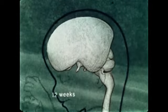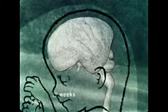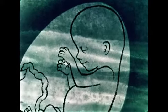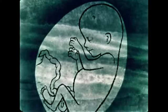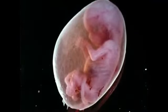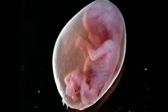12 weeks, 3 months. A single cell has grown to billions. The baby has reached a milestone. The first 12 weeks are over, that most complicated period of formation, when there was the greatest chance of disruption. Now he's called a fetus, rather than an embryo.